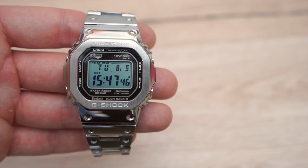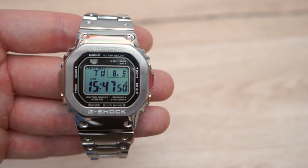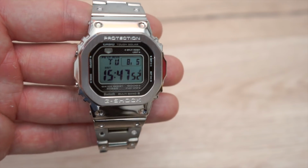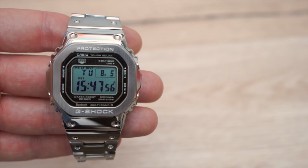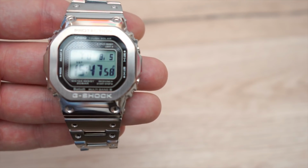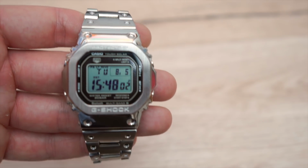But we also have some little abbreviations going on above the day. We've got PS, which is power save. That's the option we were talking about before, between 10 PM and 6 AM. That's when the screen goes off to save battery power. Then we also have LT. Now the LT is to show that the automatic light is activated.